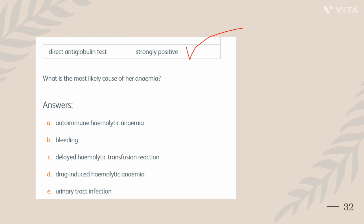Autoimmune hemolytic anemia, bleeding, delayed hemolytic transfusion reaction, drug-induced hemolytic urinary tract infection. She was taking nitrofurantoin and rivaroxaban. So here in this case, she also received a previous transfusion and now presented with hemolysis, which is antibody-mediated. It is likely to be delayed hemolytic transfusion reaction. Okay.